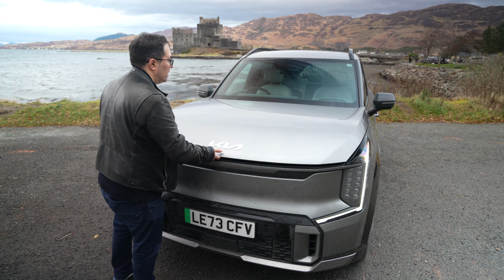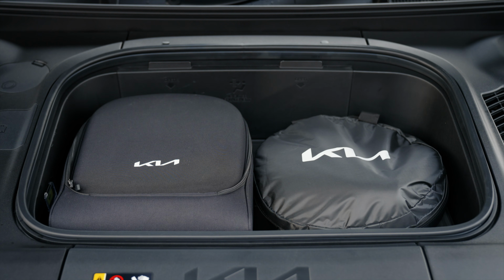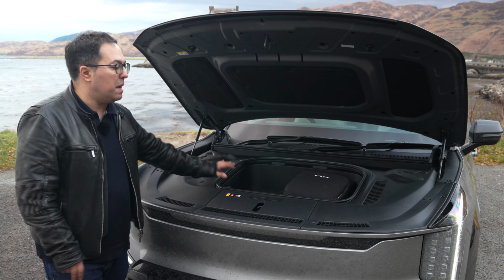Let's talk Frunk. So first of all, there's no second latch on this, which makes it really, really easy to open. So on the GT Line and GT Line S, which is this car, we have 52 litres of frunk space, but on the Air we got 90 litres. So there's enough space to put your charging cables and everything down there.